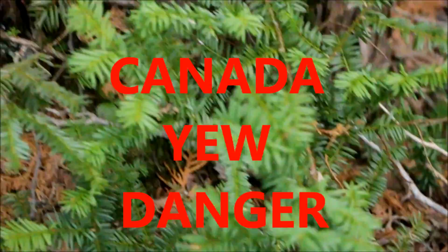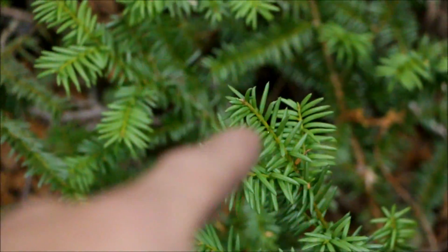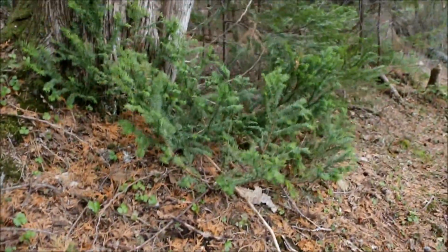Don't get fooled by this one right here. This is Canadian yew. It's deadly. Okay, so don't use that. How do you recognize it? Doesn't look like a tree, does it? Looks like a shrub.